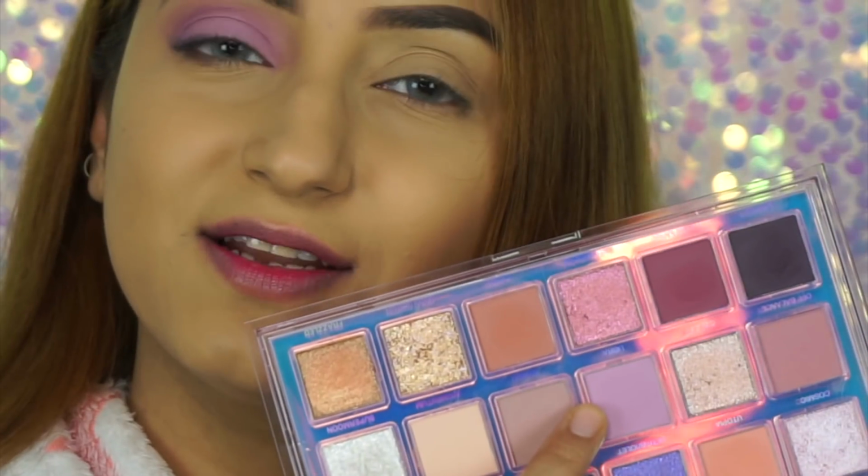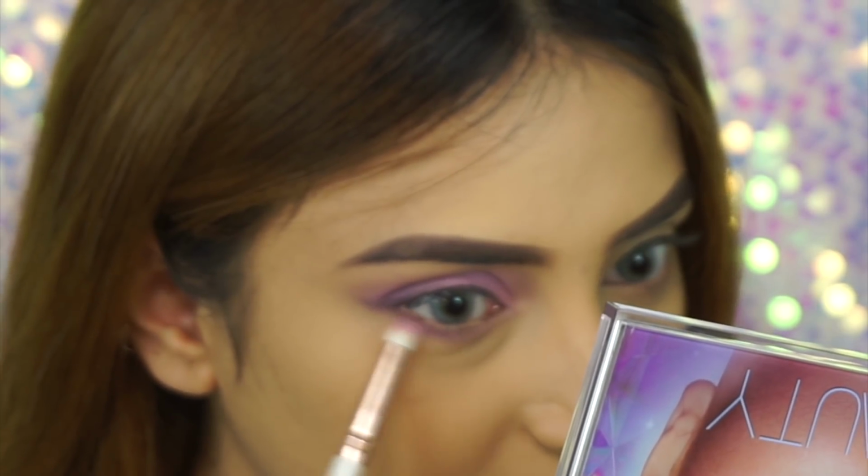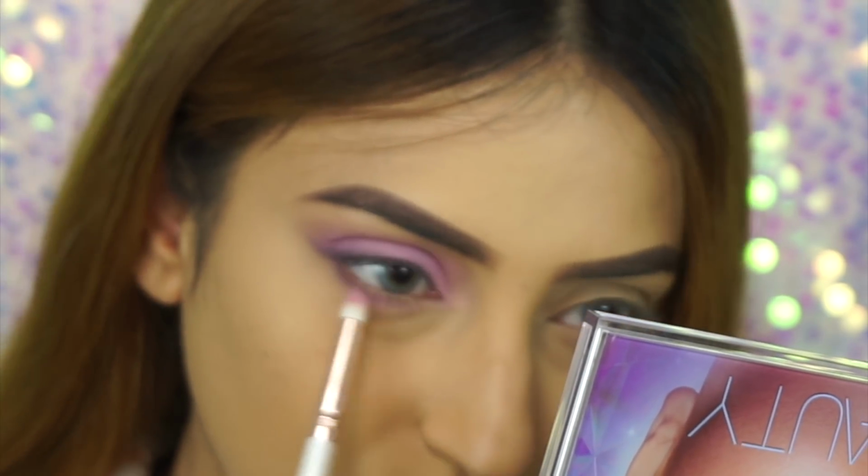Then I'm going to go ahead and use the same lilac-y shade and just buff that all over the lower lash line. Okay, now that I have that, I think I'm going to go ahead and apply my stones. I don't want to do any more eyeshadow because this can get so complicated and I can spend hours on my eyeshadow. So let's just keep it very simple, pretty much like 2 eyeshadows.